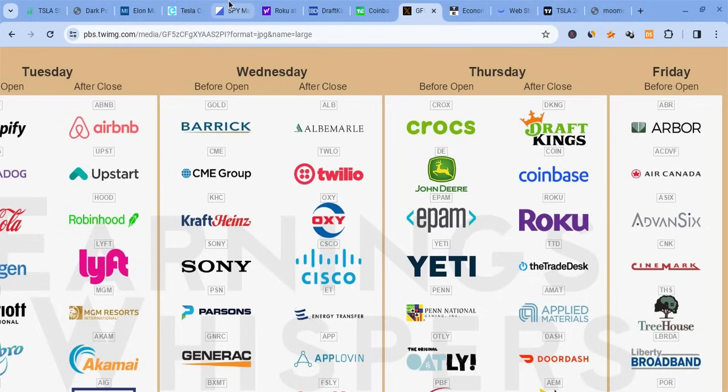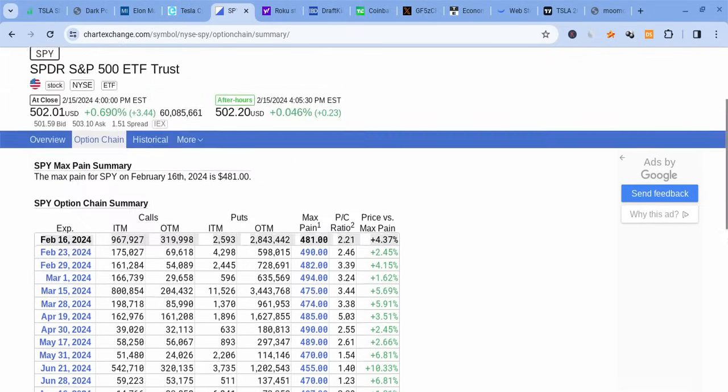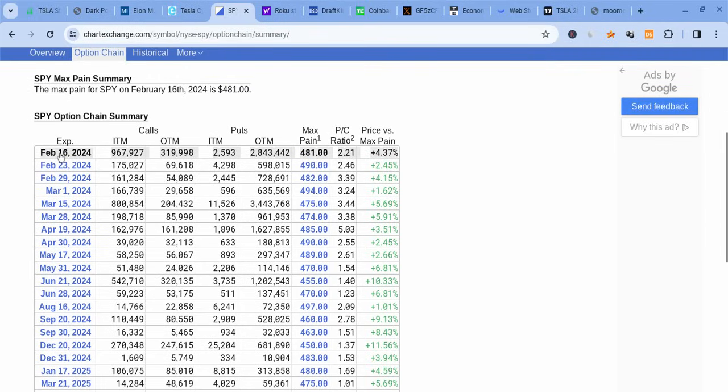Now, when it comes to something else that's very important for the markets, I have the options chain summary for SPY. This is very important. For February 16th, which is going to be tomorrow, we have some interesting stuff. We have very close to 1.3 million calls expiring, and we have just under 2.85 million puts expiring, a 2.21 puts to call ratio. In total, it's almost like 3 million of these puts.